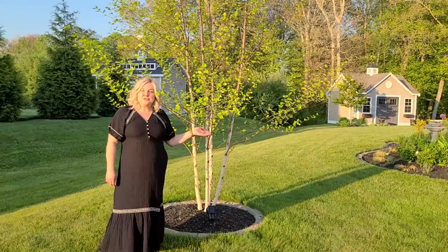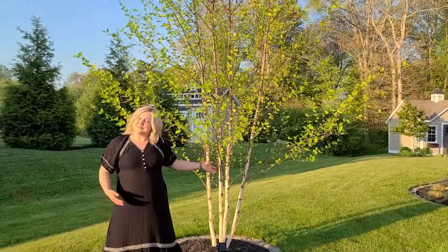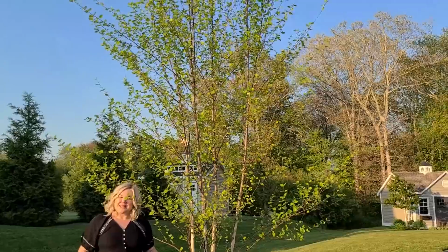And here is our Heritage River Birch that we planted in April. It's now all leafed out and it seems to be happy, and we are really happy with it. It looks really beautiful and adds such a nice touch to our garden.